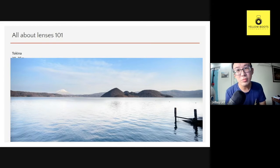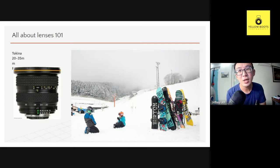This one is Lake Toya in Japan. So you look at the picture, can you tell whether this is a vintage or new lens? I don't think so, to be honest. Okay, this is Lake Toya. And this is also in Japan. You see the color contrast is pretty good by its own, and it holds up pretty well if compared to AF lenses today, the new generation lenses today.